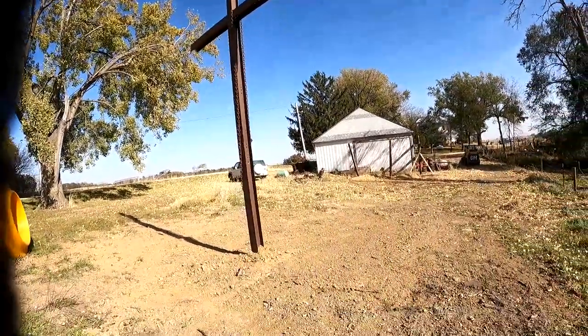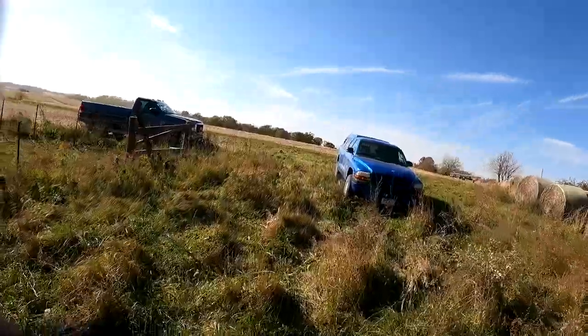They put the cross back up. Nice. Used to be out in the middle of the field and a complete pain in the butt to farm around. So we had them take it down and they put it back up. Nice.